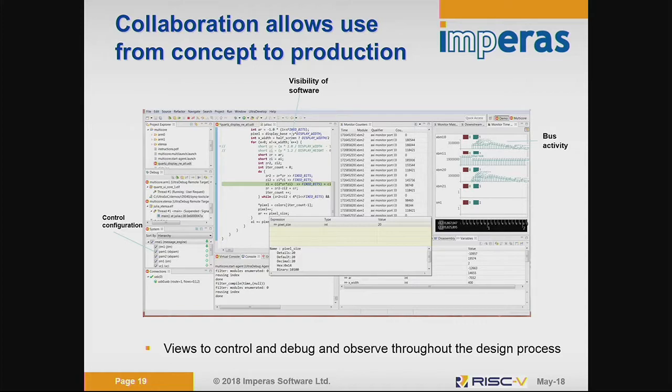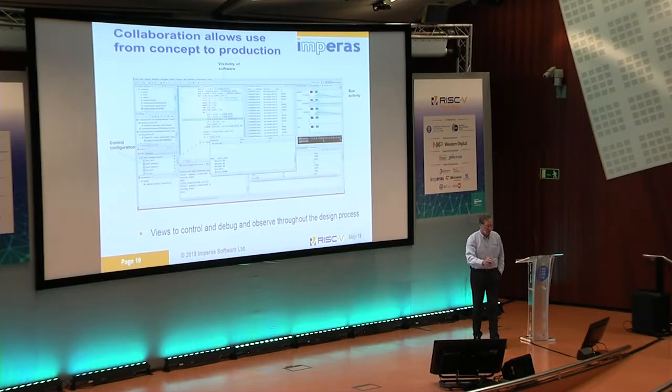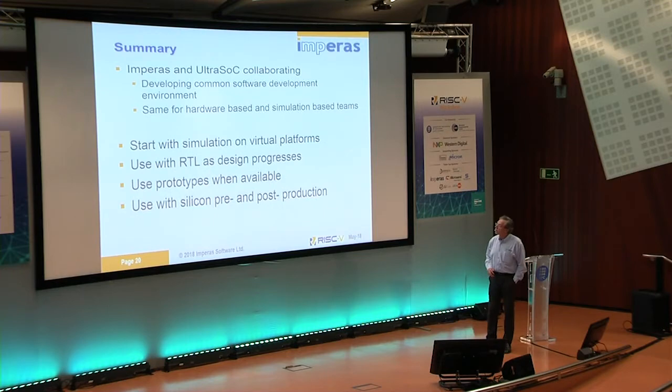And so the idea is it allows you to control your hardware or control your simulator in a similar way, get visibility into the software and how it's running, and trace information out into your debugger and analyzer. So you can actually control, debug and observe it through the design process. Way before you've got silicon, you can start playing with this and get an understanding of how your system is going to work, and then go all the way through to silicon.